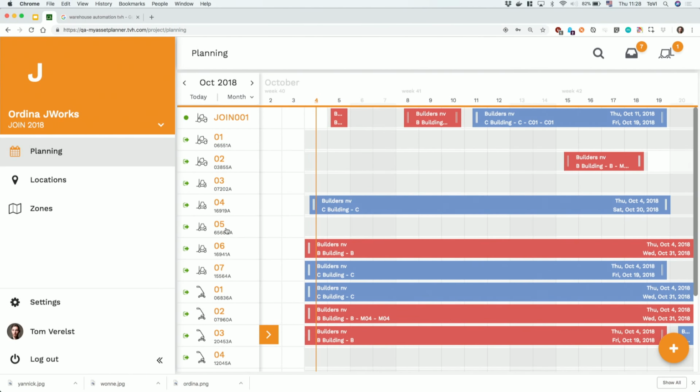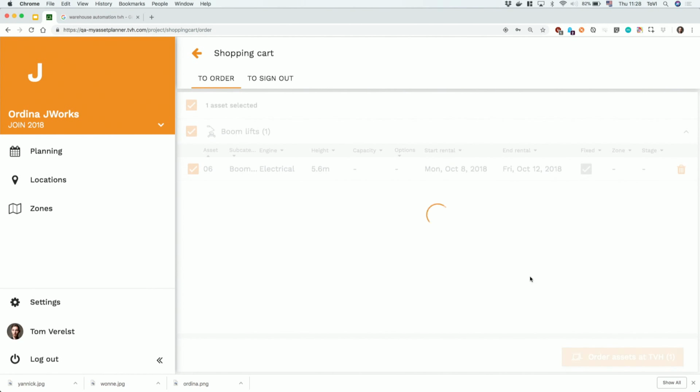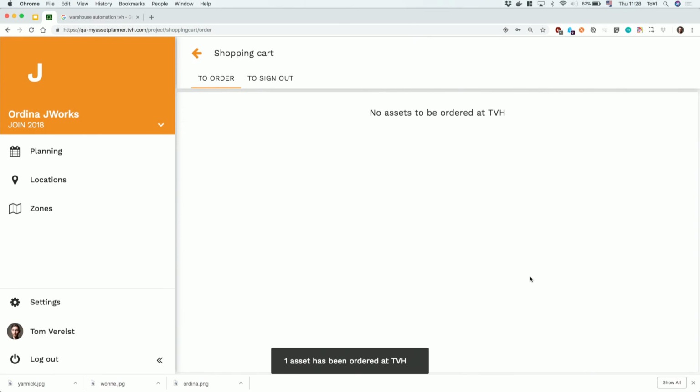Is there some sort of ordering to this? Then they just need to go to the shopping cart, and they order assets, and it's ordered. And then it will be delivered at that date. That's all they need to do, the order, and it's very easy.